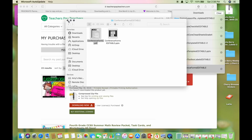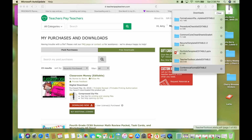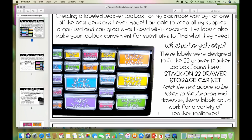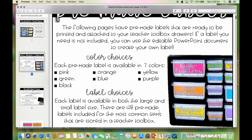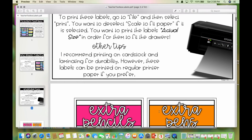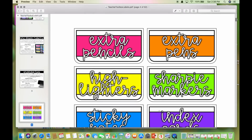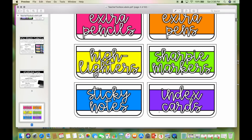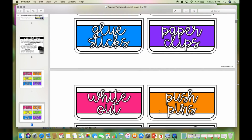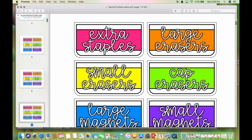Okay, now we're going to go ahead and move on to the next one, and that is the Teacher Toolbox labels. Later I'll show you the actual labels that I printed off and laminated, but what I did is I got this again from Pocketful of Primary, and I just really love how colorful these all are. So what I did is I printed off all these colorful ones. These are the bigger labels that she has, and she has some smaller ones here, and later I'll show you where the black and white are as well.